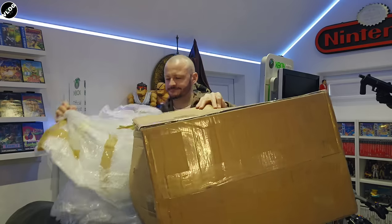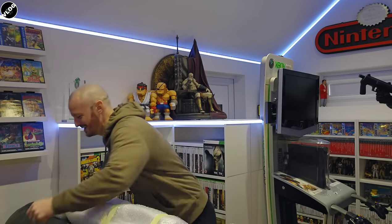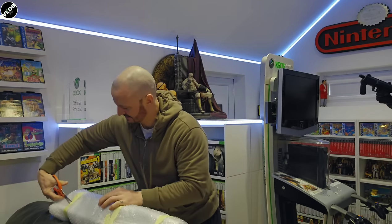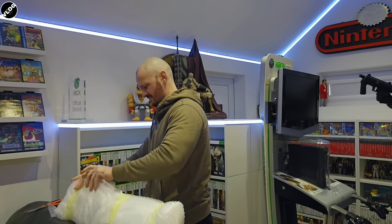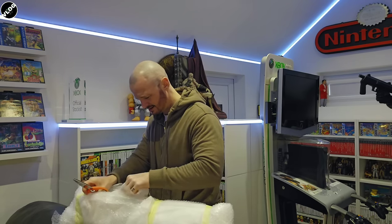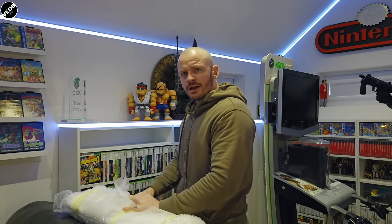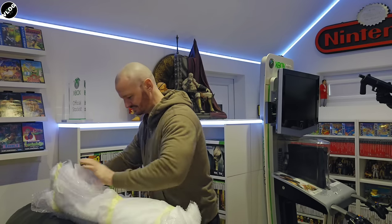So this is the new and revised Mega Drive Lite. Myself and Kev are both perfectionists when it comes to our game rooms, and previously we just felt that the backing on the light itself was a little bit too big and it encroached on the LED light strip above the Mega Drive collection. We've now revised the design so that the backing is exactly the same size as the Mega Drive games themselves.